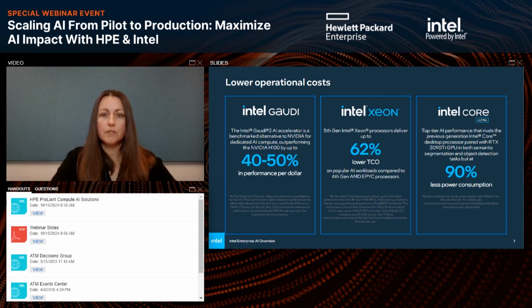Okay, let's move to the next one here. So just really quickly on operational costs, you could see here that Intel Gaudi, this is our accelerator, our competitor to the GPUs that are in the market. It's an AI accelerator. It only does AI, and is very much built for neural networks, so it's built for these large language models that you are seeing in the market. It is at a cheaper cost, so it has significant improvement in performance per dollar.